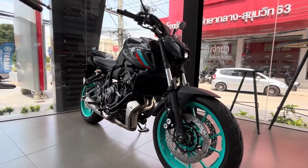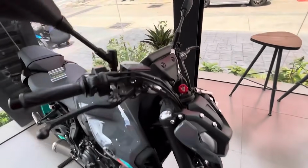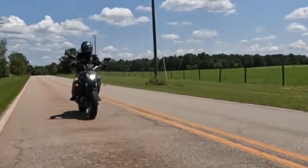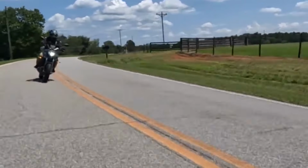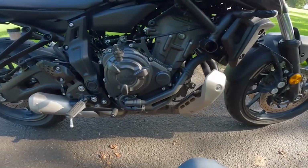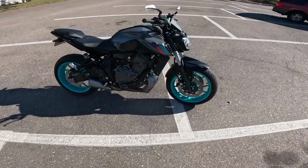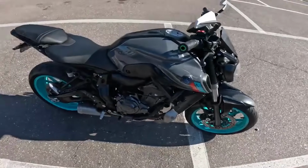The MT-07 uses a basic, non-adjustable front fork and a cheap rear shock. For casual city riding, it feels fine, but after a few thousand miles, especially under heavier riders or those who ride aggressively, the suspension starts to lose its damping ability. The result? A bike that begins to feel bouncy and vague in corners, especially over uneven pavement.